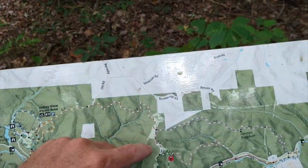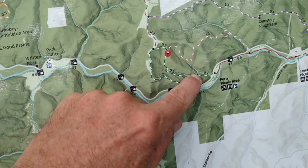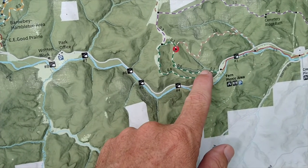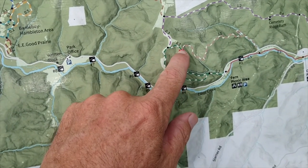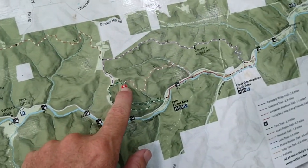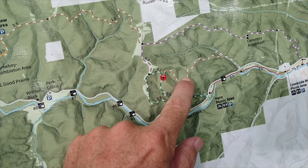Remember, we were right here and we came down and did all this, and I turned around when we got down here. I didn't make a video from here. But when you get down here, then you turn around and come back up. And this is where we're at. Make sure you don't go all the way to the top. Watch for this spot here. And now we're going to go off here.